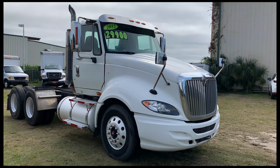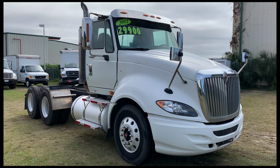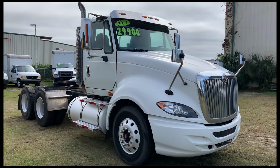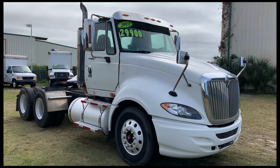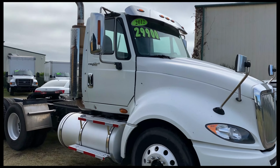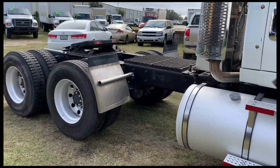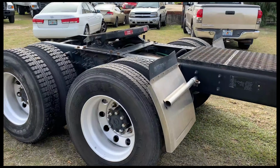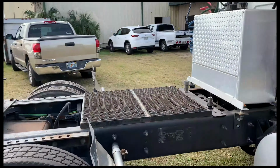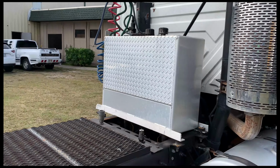2012 International ProStar tandem axle day cab tractor. This has a 13-liter 6-cylinder diesel engine, 400 horsepower. We'll walk around the exterior here. This truck is equipped with a wet line kit.